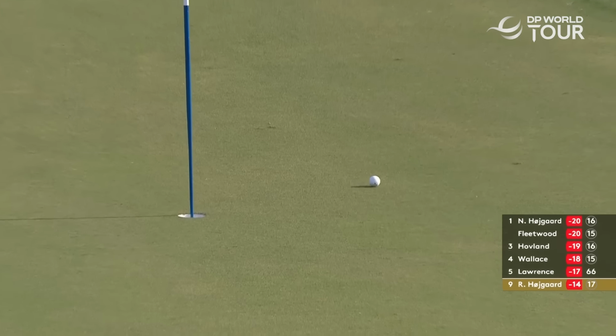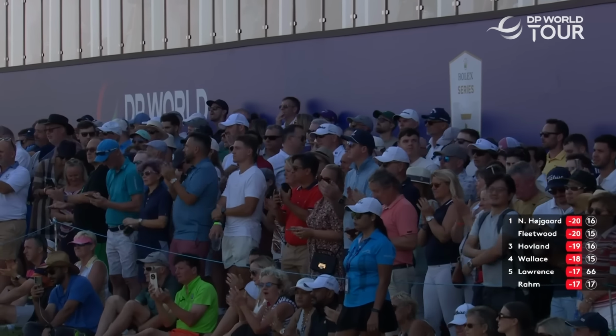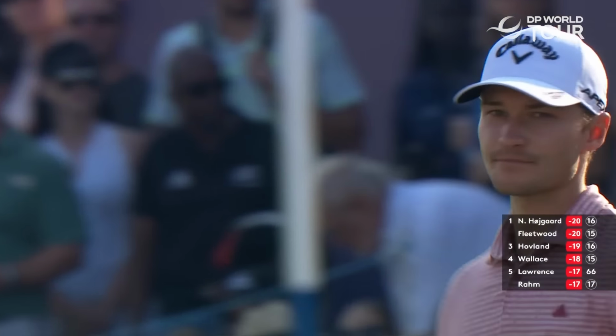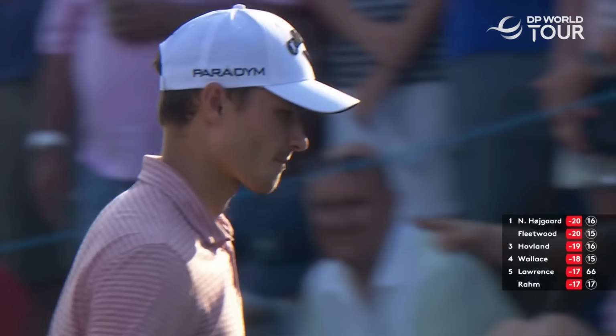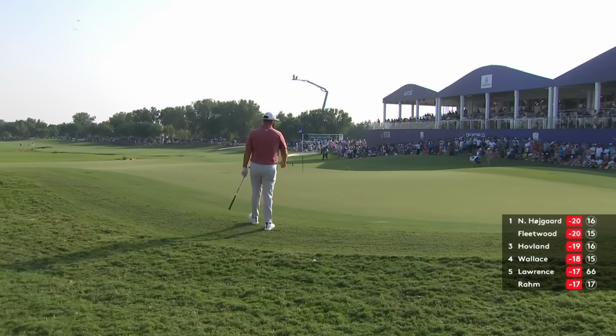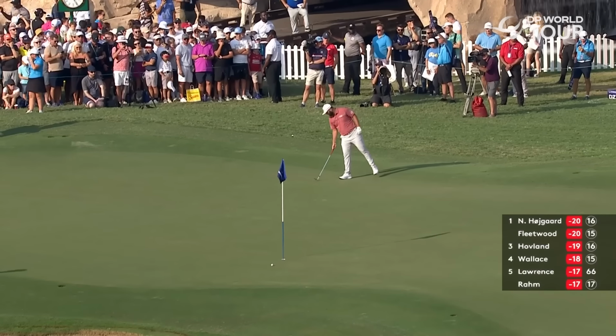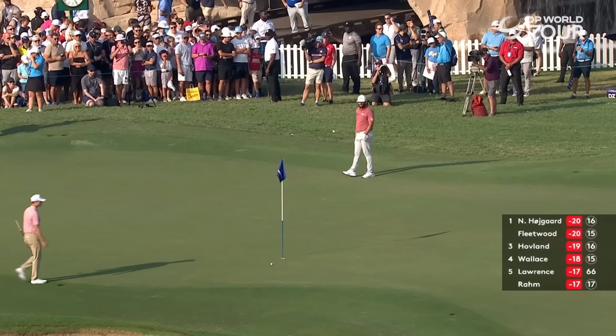Oh, what a shot from Rasmus. What a shot. Gave that a great chance because it was right in line with the hole. I think he has a sense though, doesn't he, of how costly that may be. Of course, it's not just that. It's been a season-long race. These PGA Tour cards and dual membership. Jon Rahm has just crept into the Bermuda rough.